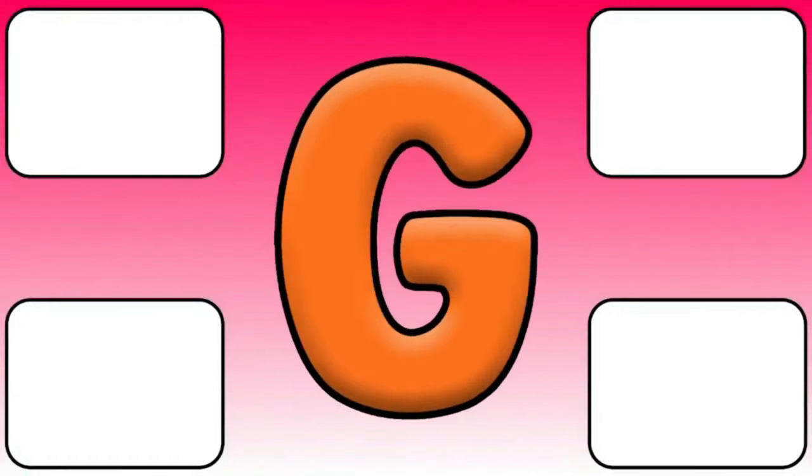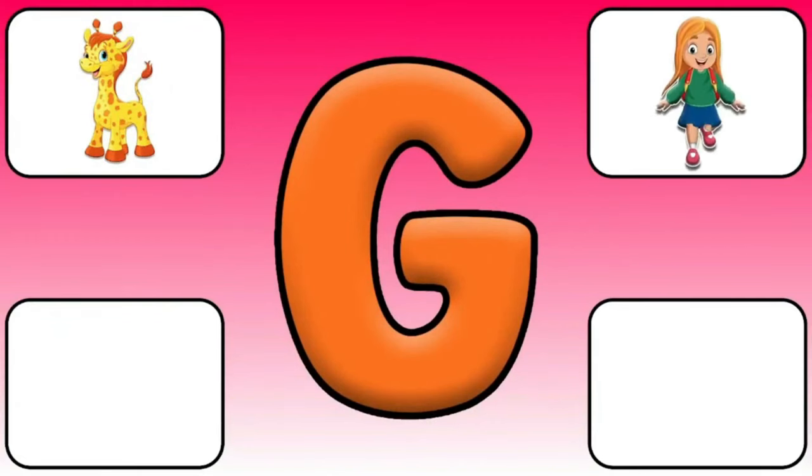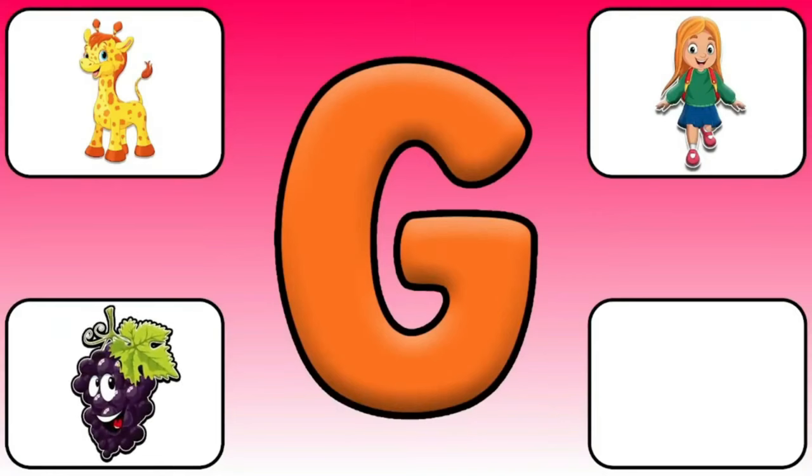Letter G is for giraffe. Goat. Grapes. Guitar.